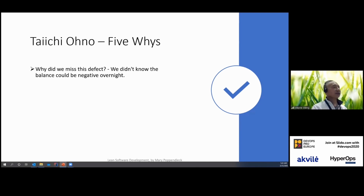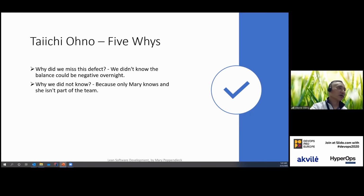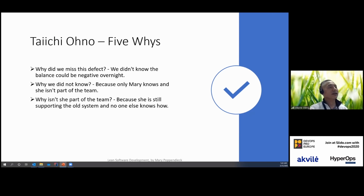Okay, so first, something goes wrong, right? Why did we miss this defect? The answer can be, okay, we didn't know the balance could be negative overnight. Then you ask the second why: why did we not know? Well, because Mary knows and she isn't part of the team. Then you ask another why: why isn't she part of the team? The answer is because she's still supporting the old system and no one else knows how.